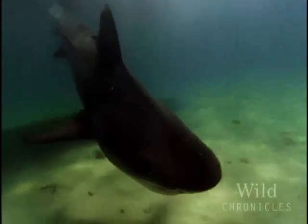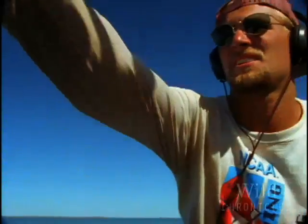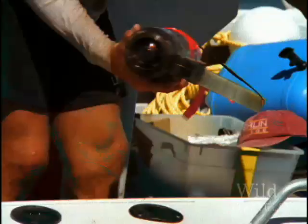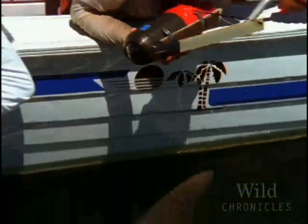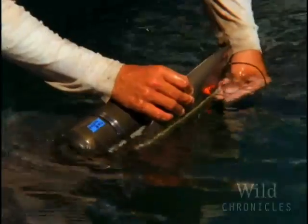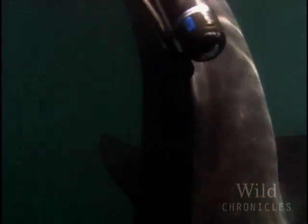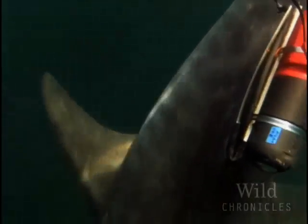Heithaus has tagged more than 250 sharks in his 3-year study, one of the most intensive ever undertaken. He believes that technology can provide a window, a way into the secret world of tiger sharks. He deploys CritterCam, developed by National Geographic. It's packed with a miniature video recorder and sensors that measure depth and temperature. The system rests against the dorsal fin, documenting the shark's travels.